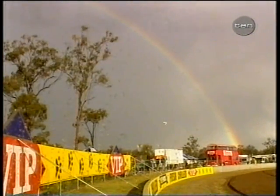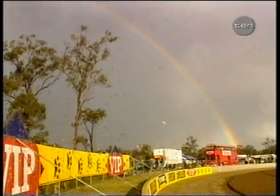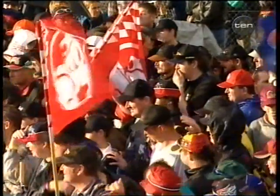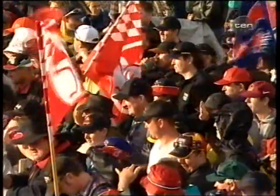The race was red flagged, and on official rules, it goes back to the previous full lap, and Radisich was leading the race at that stage. Would you believe it? The sun is shining now at Queensland Raceway. Unbelievable stuff and quite an incredible race. And boy, have we got a tight championship. We'll talk more about that, but it's coming to an exciting end for the 2001 season.